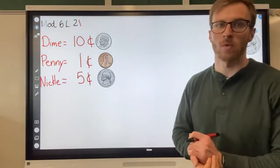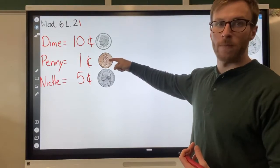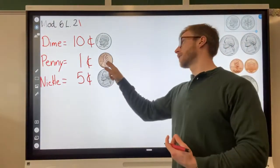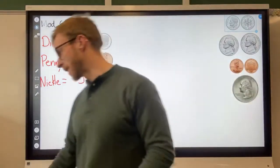So that brings us to our last one that we've already learned. Which one's the penny? Our penny is this copper-looking brownish one right here, and this is only worth 1 cent. So this is the least valuable coin. It is worth the least amount of money at 1 cent.